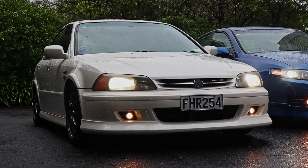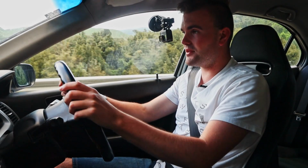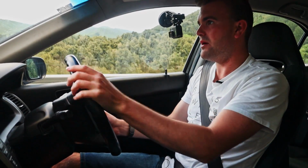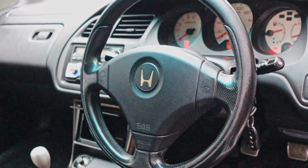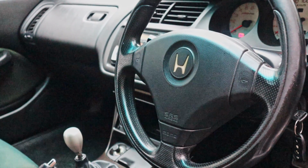I just think the CL1 is one of the most timeless cars to come out of the 90s. And it's still a brilliant car, even though it is a little bit older. You know, the interior is obviously not quite as good, but still has great transmission feel. It still rides well. But of course, there are definitely areas where the CL7 is a little better.